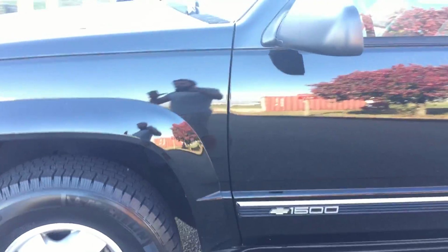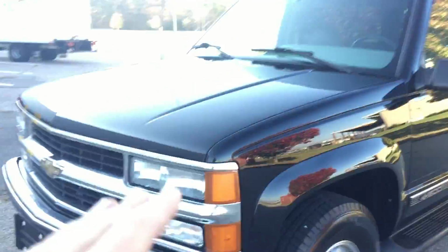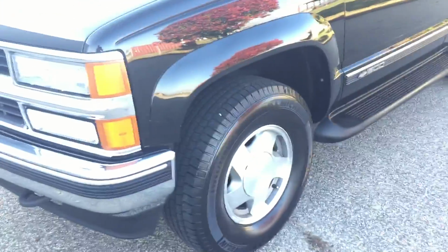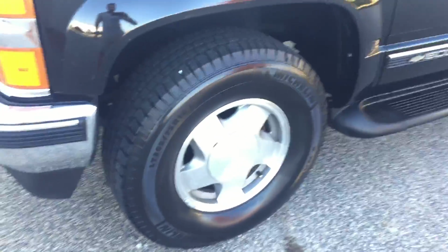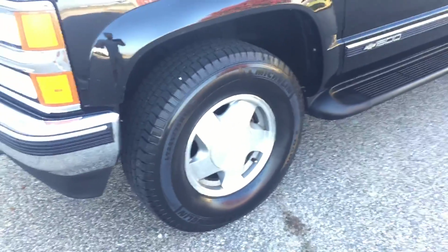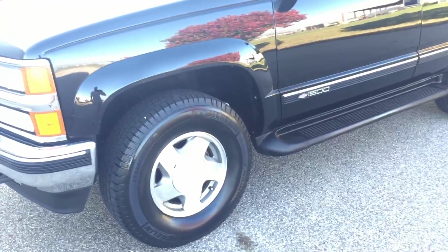Exterior wise, even though that was a lot of time between the new lights, painting the hood, paint correction, the mirrors, and painting the trim, we got Michelin tires on here, 265/75/16. We went with a nice, slightly larger than factory Michelin tire just to give it that nice classic look.